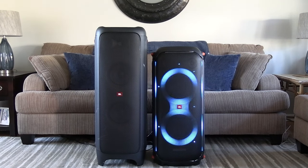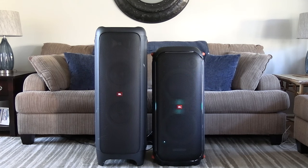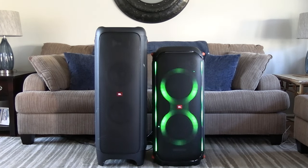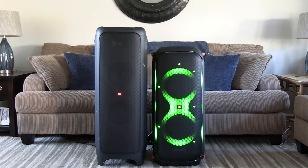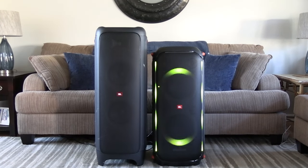This is the moment y'all been waiting for. The 710 versus the 1000. And I'm going to utilize the equalizer on the app for the 710. So people are arguing that the 710 is better now that they added this equalizer, that it's better than the 1000. Okay. I'm going to try to explain this as simply as possible.